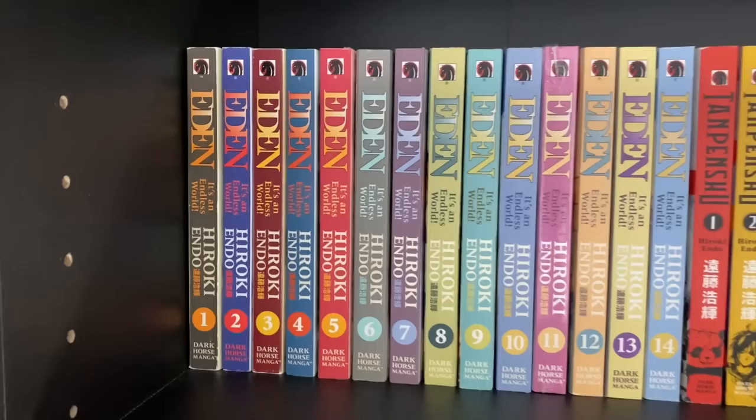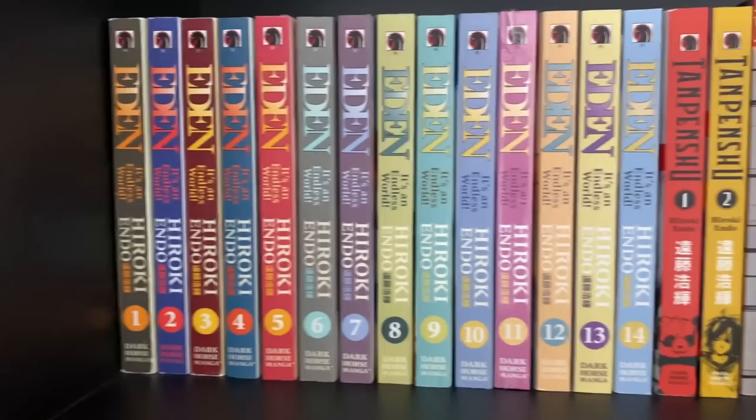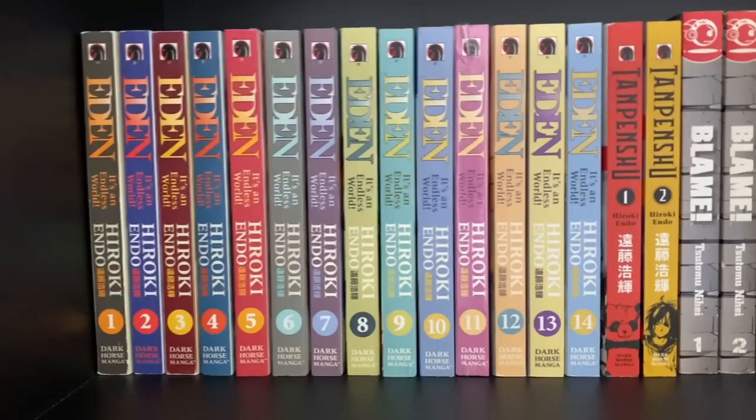But we have Eden, It's an Endless World, volumes 1 through 14. One of my absolute favorite series of all time. It is extremely in-depth with its world, its characters, its storytelling. A little bit complex. In fact, a lot of complexity goes along with this story, but if you can follow it, or if you want to think a little bit, it's not a turn your brain off and read series.